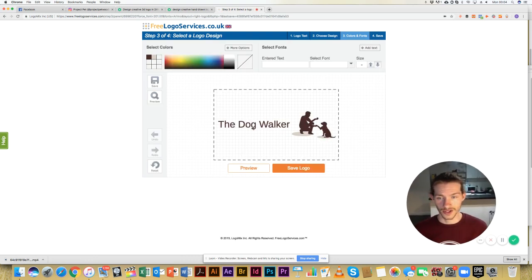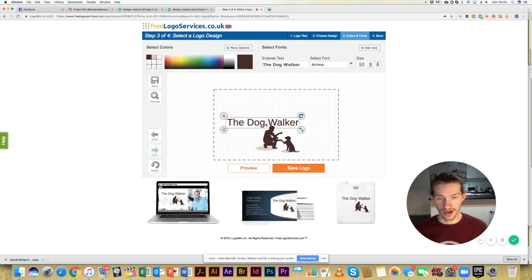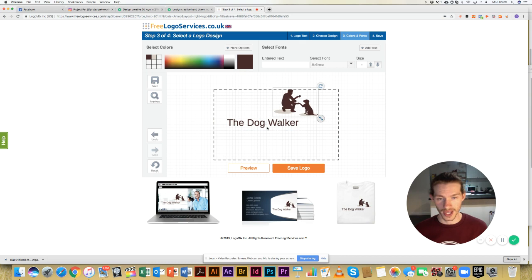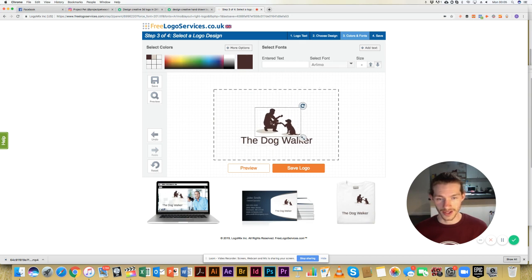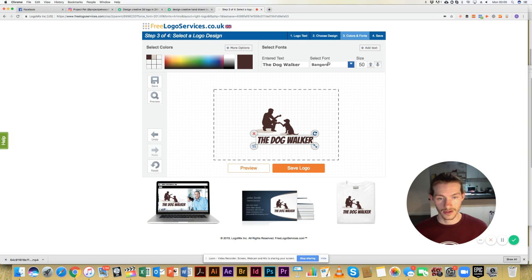There you go. So you can change your color. So let's just keep it the dog walker. And you can mess around with it. So let's put this on top. I always like the text at the bottom and this on the top. So you can already see it's coming together. You can change the colors. Maybe change the font. That's actually not that bad. So yeah, you can be as creative as possible.